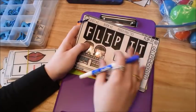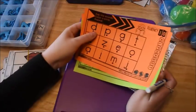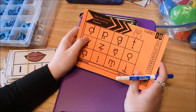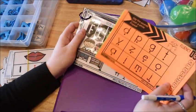You could also get each unit separately as well. So if you're just wanting to practice the alphabet, you get just that unit, or if you want to wait and get some of the other units later on, those ones are going to be practicing all sorts of phonics skills, digraphs and trigraphs and diphthongs. We're going to have lots of units practicing lots of phonics skills.